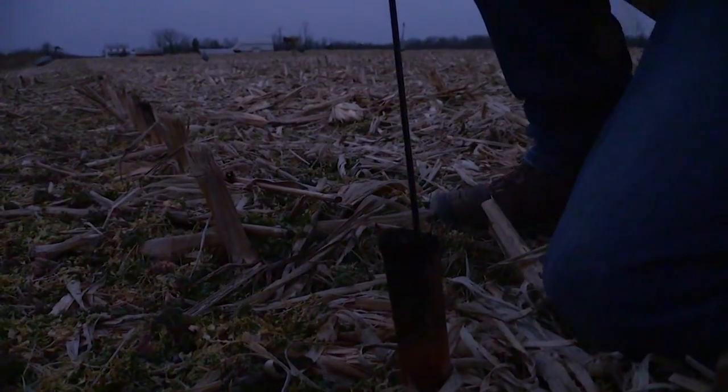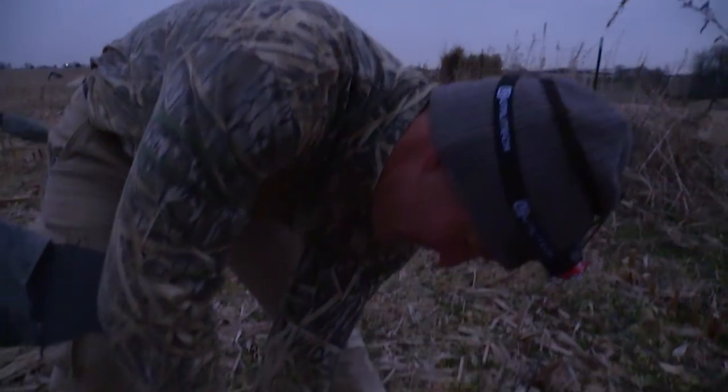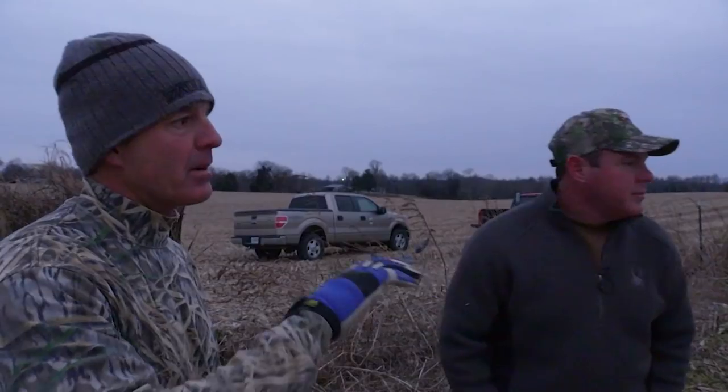It never fails when you put your decoys out in the morning before it's light and you think you've done a really good job, daybreak comes and they're too tight. I'll set my perimeter first. That way I know that I'm 60 yards from the blind, 70 yards from the blind. That gives me my outer limit. Then I fill in. It makes it appear bigger from the air, makes it appear that there's more. You get them bunched in tight.